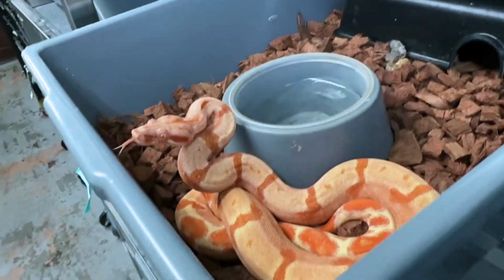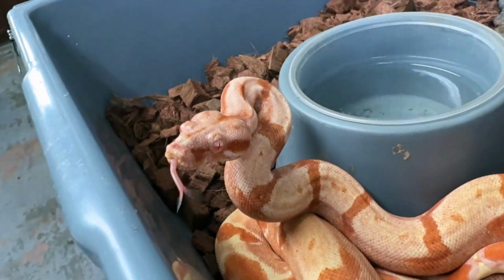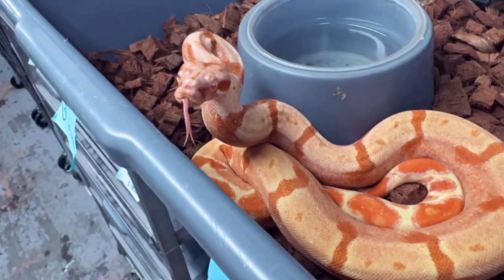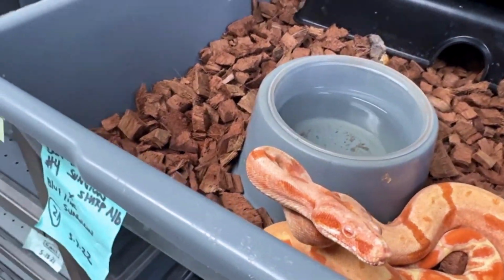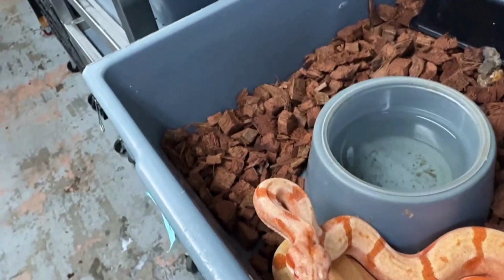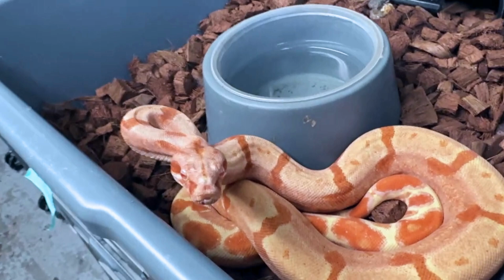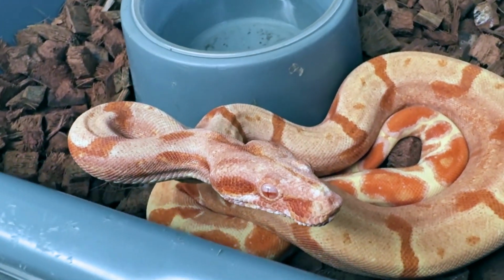So here's another female. A little lighter in color, but a lot of blues. Much more blue in her head, upper body. As she kind of goes down, then she gets a little bit more of those yellows kind of start coming in, but head is very blue and very unique looking. The saddles are really small, which probably means this is a Sunglow, obviously, with a lot of blue.